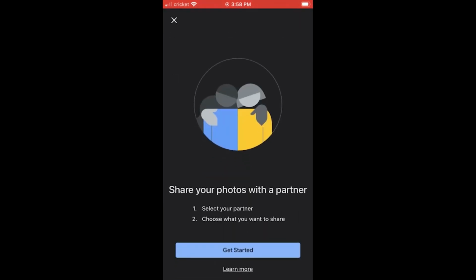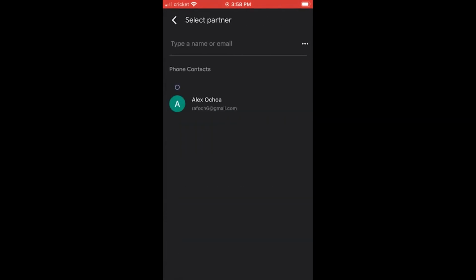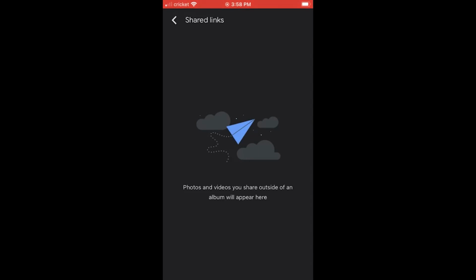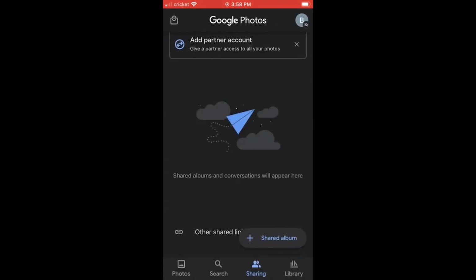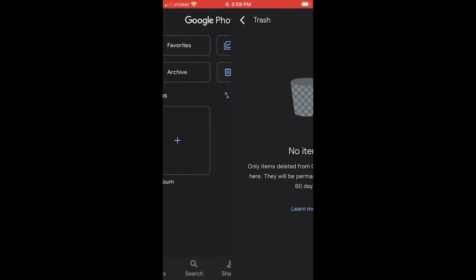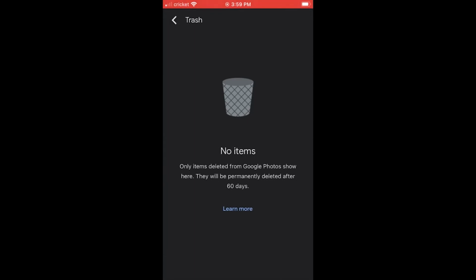You can share links. You can create a link and share it with someone. And then if you go to the library, if you were to delete a photo, this is where you would find it in the trash, and it stays here for up to 60 days before it's permanently deleted. You can also recover it from that area as well.